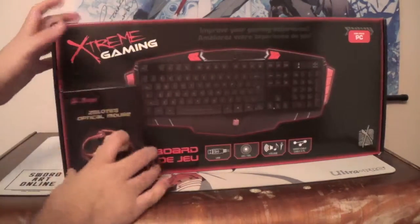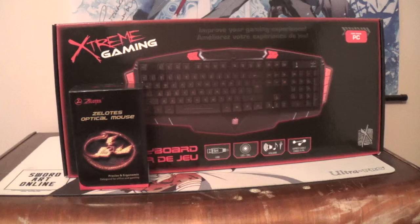I got these two things because my other keyboard, some of the keys are starting to stick, like the L, the Enter, whatever. And my default mouse on my computer is being a royal douche. You want to do something, you take your hand off and the mouse jumps, like it moves by itself a bit. And I decided to get these.